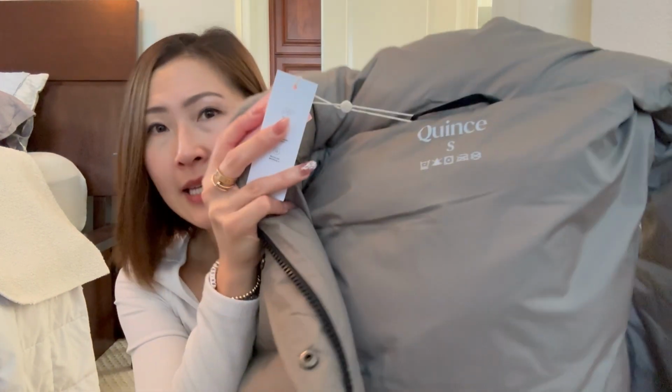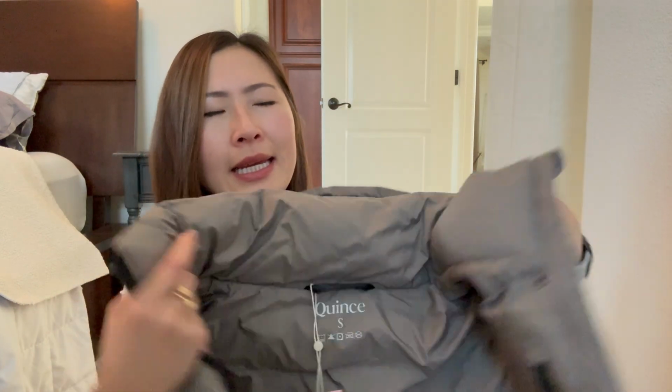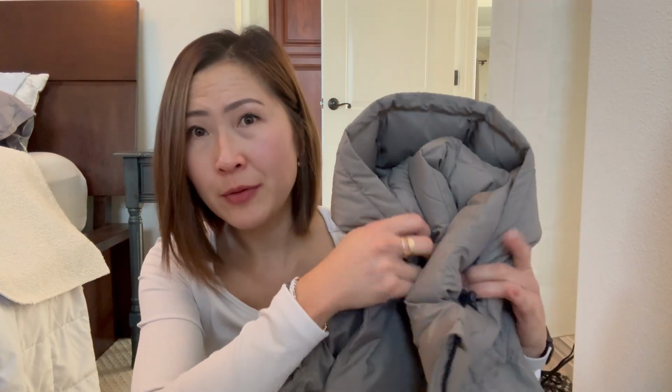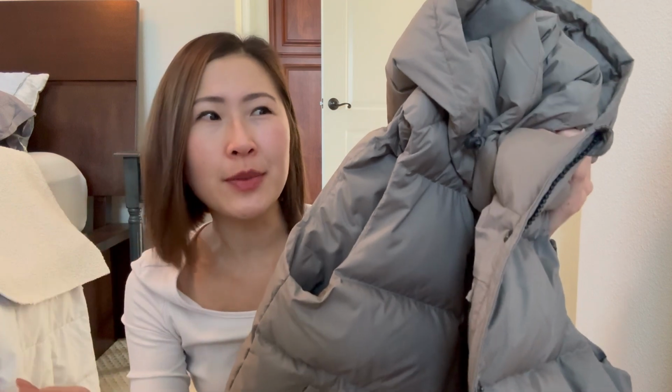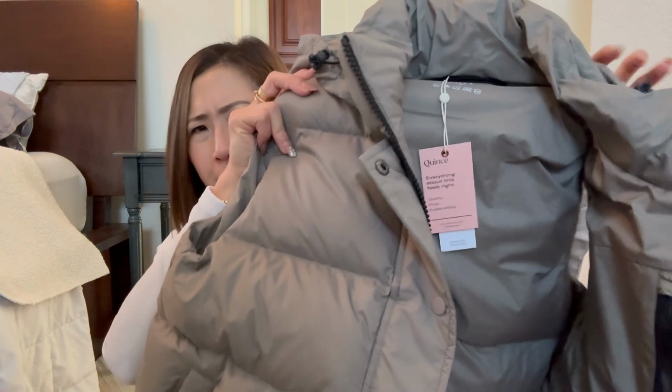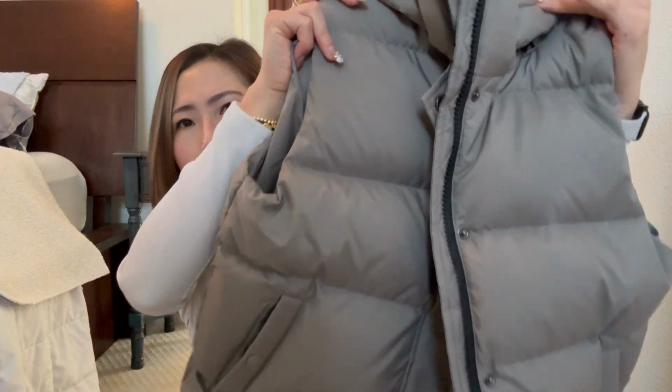So I have the tags on here still, because I'm still debating on the size. I did get a size small, as you can see here. It is a little roomy, so I feel like I could size down to an extra small. But I had done this with Lululemon before as well, where I sized down to an extra small for their Wonder Puff vest, which, by the way, I did not get. But the armholes were just a little too tight, while the small was a little loose, so I'm thinking maybe I'll just keep the small.